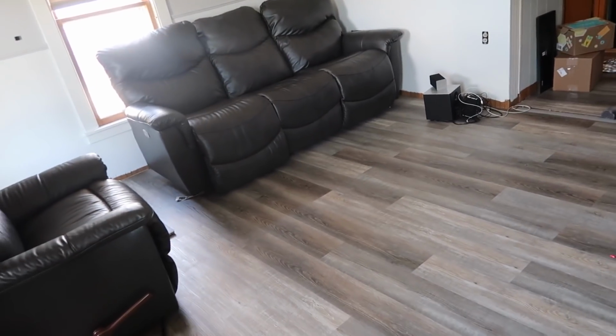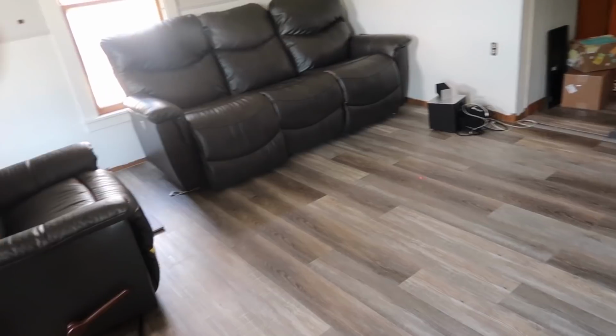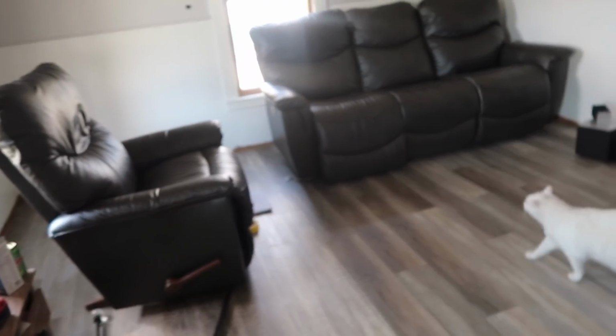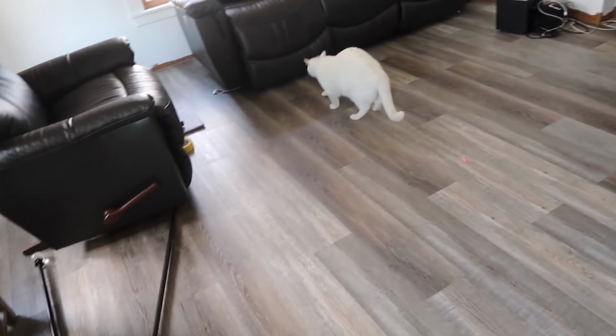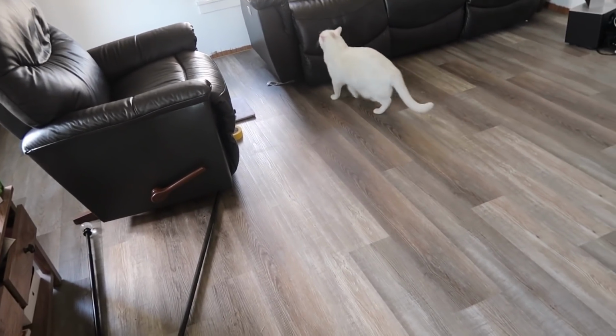All right, so this is how it looks right now. It's not really set up. I still have stuff everywhere. It's so echoey now that we got rid of our carpet. Turbo's here too, playing with his little laser toy. He keeps coming in and meowing to have me turn it back on.